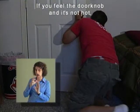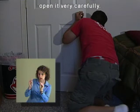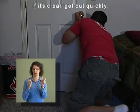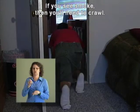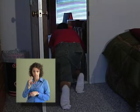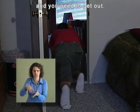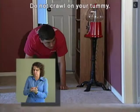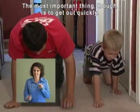If you feel the doorknob and it's not hot, open it very carefully. If it's clear, get out quickly. If you see smoke, then you'll need to crawl. It's important that you crawl on your hands and knees, and you need to get out. Do not crawl on your tummy. The most important thing, though, is to get out quickly.